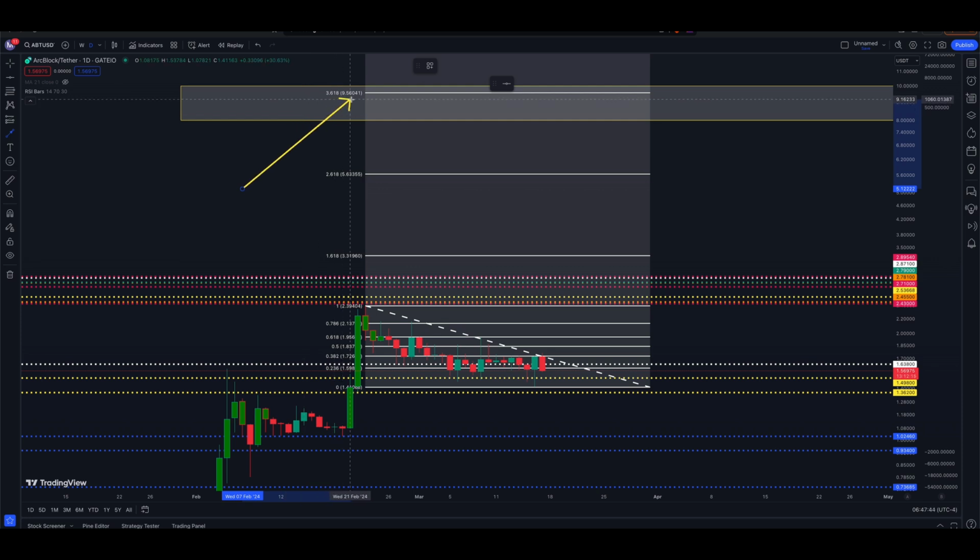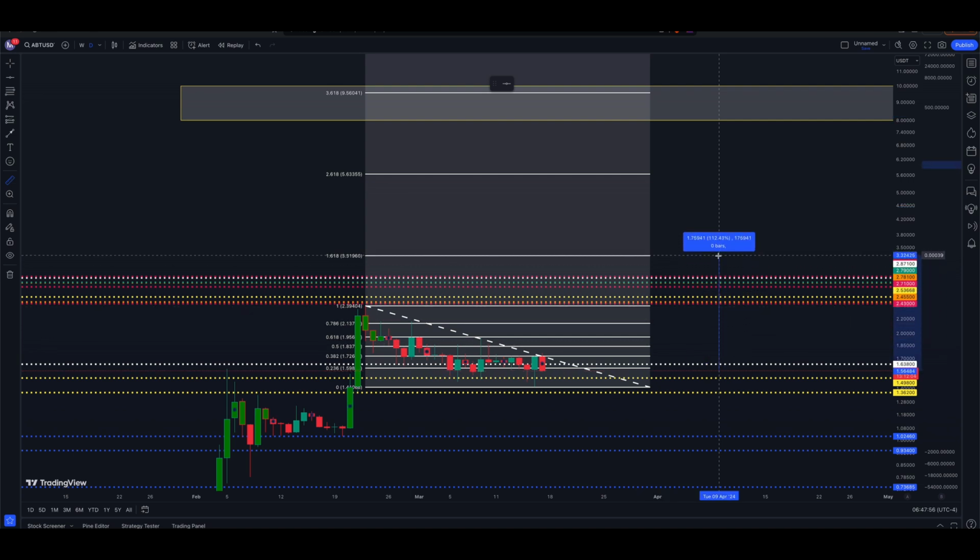$9.50 actually. So let's take our measuring tool from where we're currently trading at and see what these look like in percentage. So the 1.618 from where we're trading at today gets you a 112% move higher. We're trading at, let's see, $1.50 something today. So up there to 1.618, which would be $3.31, you're at 110 or so percent. The 2.618 fib at 5.63 gets you 258%.